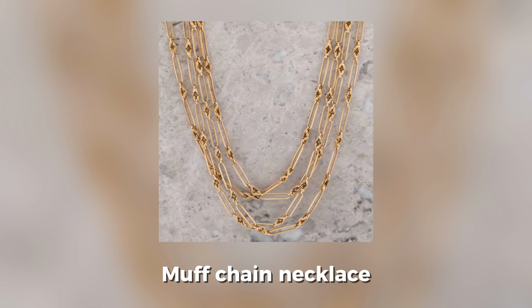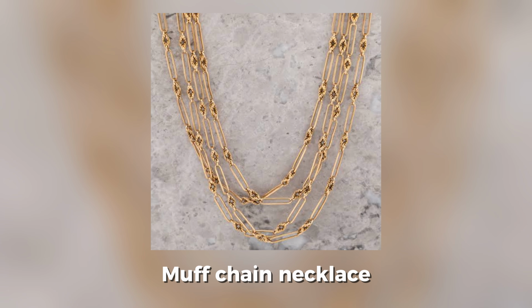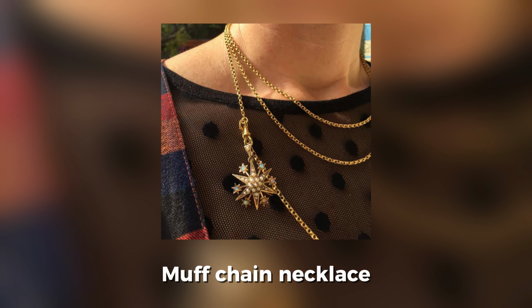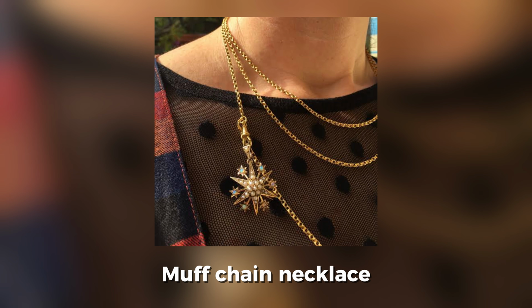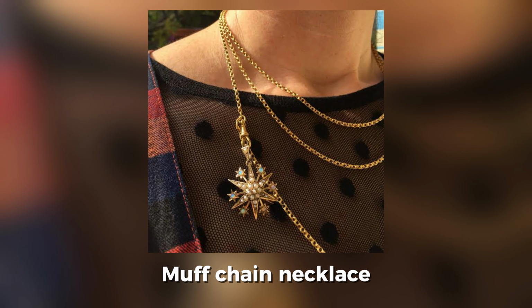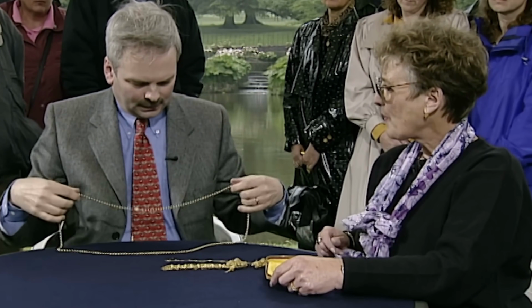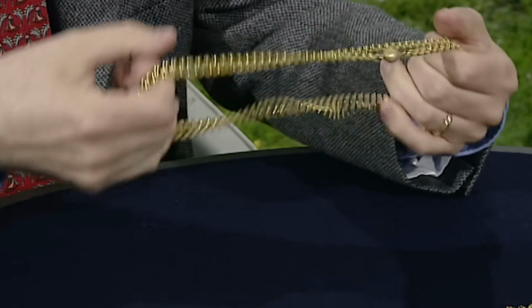The more closely he examined it, the more unusual the necklace became. It had been called a muff chain, but the expert believed that name came from an incorrect assumption about how this type of long chain was used. More importantly, its construction and characteristics allowed him to date the piece to around 1840.